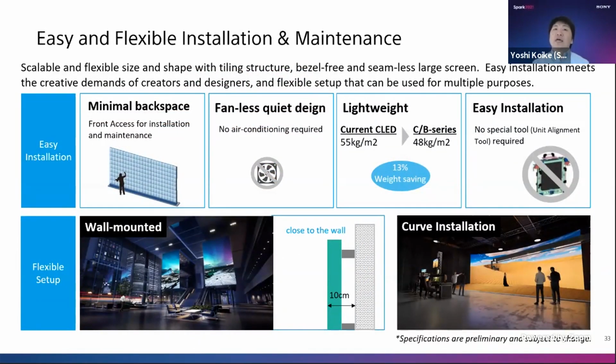So as I mentioned, the installation is very much straightforward. So only minimal backspace is required because access is only from the front side for installation and maintenance. And it's fanless, quiet design, and the weight is over 10% less than the current Crystal LED, and no special tools are required for the installation. And the wall can be wall mounted with a really thin depth from the wall. And also it can be installed in a curved installation configuration as well.